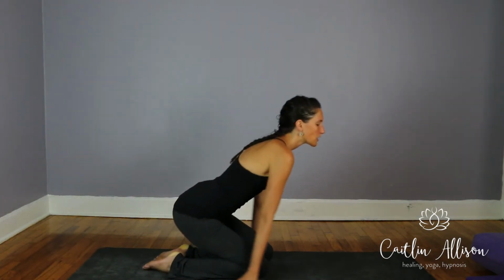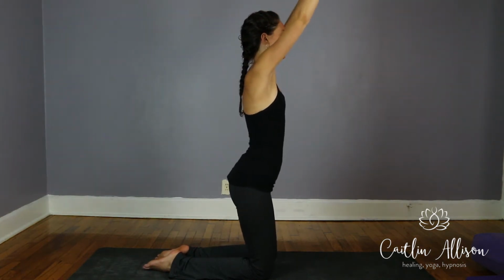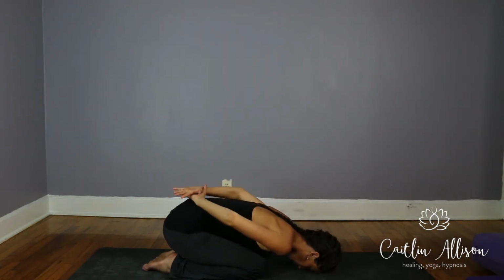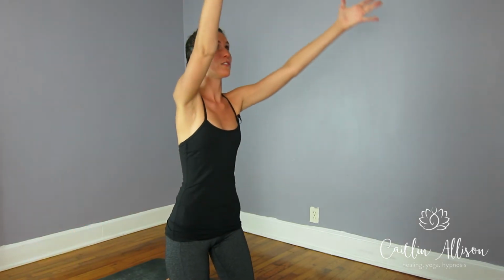So on an inhale, you're gonna come up onto your knees. If you have any knee issues, you might wanna use a blanket to pad your knees. Exhale, coming down, forehead rests on the floor or a block, hands rest on your low back. Inhale, belly's tight, core is engaged, lifting up.